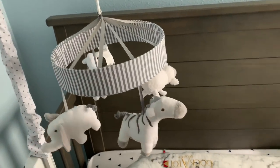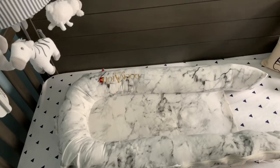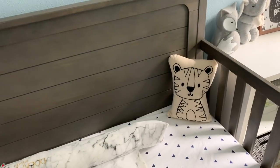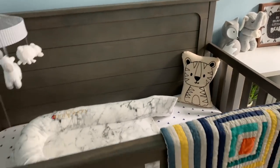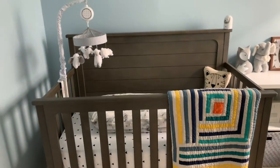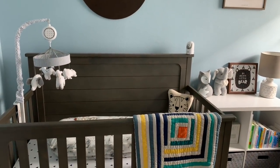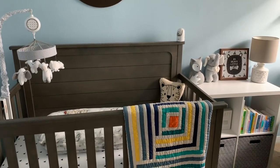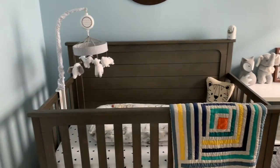It's so cute. And then I just have his Dock-a-Tot in here just for now. I'll move it later. And then I just have a cute little pillow, which also will be moved. It's just here to look pretty right now until, you know, he's officially in his crib. But I really, really love how it turned out. And then we have his baby monitor in the far right corner of his crib for now. That also might change, but it's just there until he's actually in his crib and we can kind of play around with what works best.